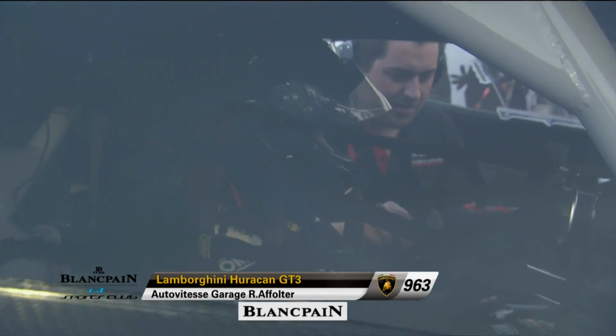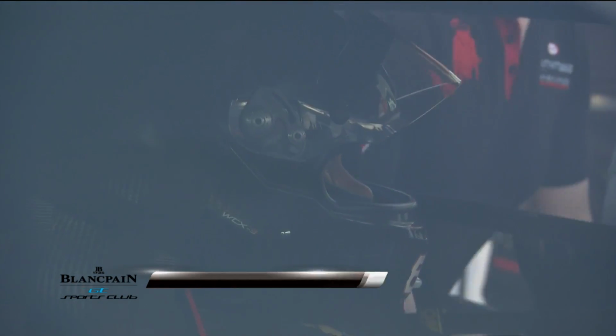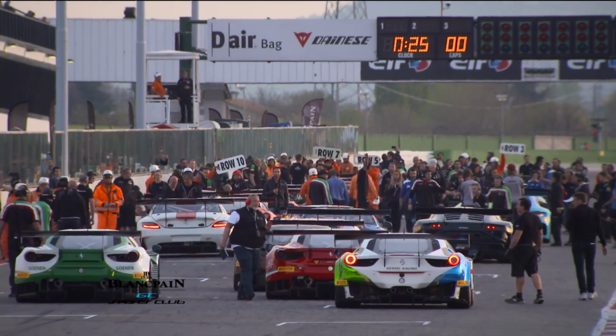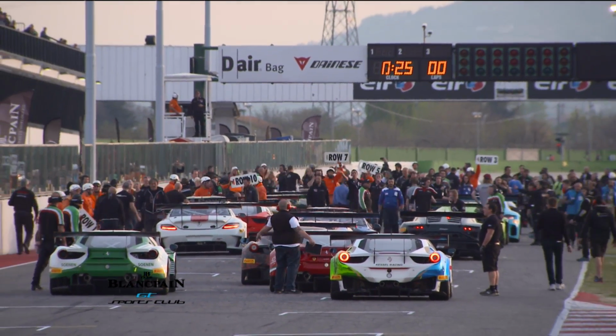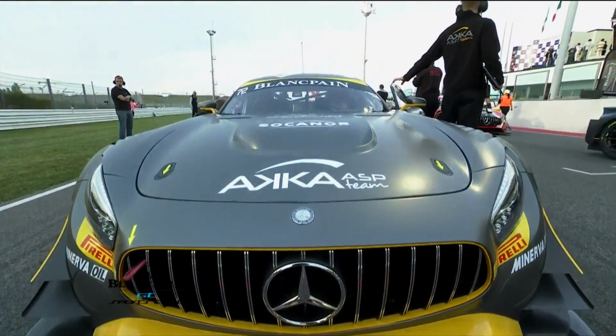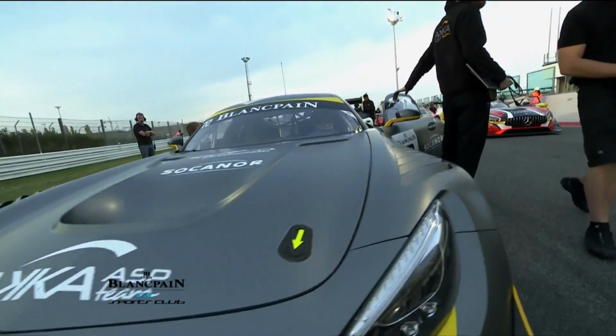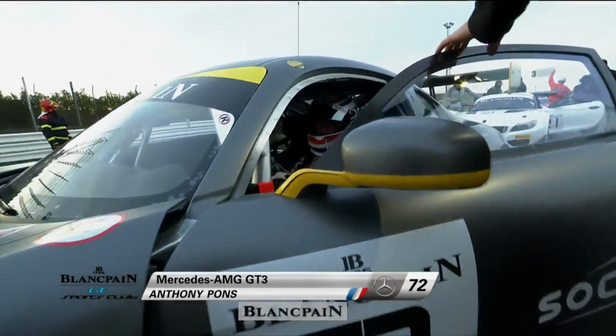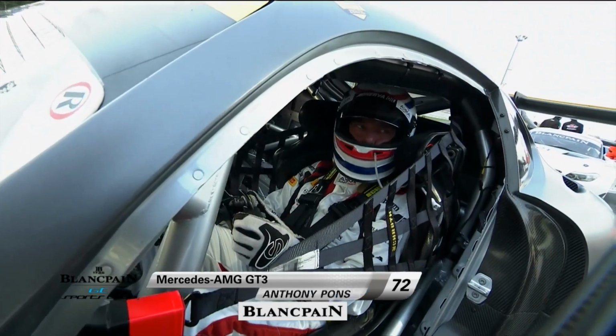Cedric Lima up on the front row, outside of the front row alongside Anthony Pons' Mercedes. So that is the black, in fact it's completely unpainted, a Lamborghini Huracan from the Auto Vitesse garage, alongside the gunmetal Mercedes. There it is on pole position. It's from the ACA stable, 2 of their cars in the GT Sports Club race and 4 in the Blancpain Series Sprint Cup. So certainly a very busy time indeed.